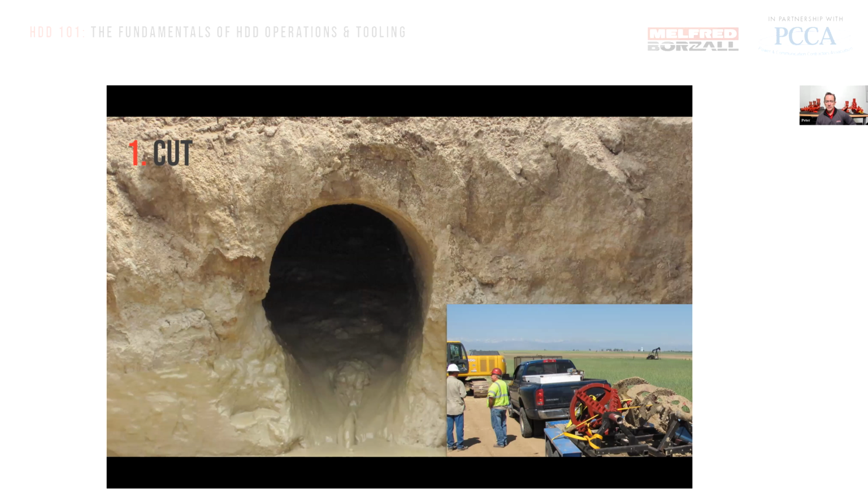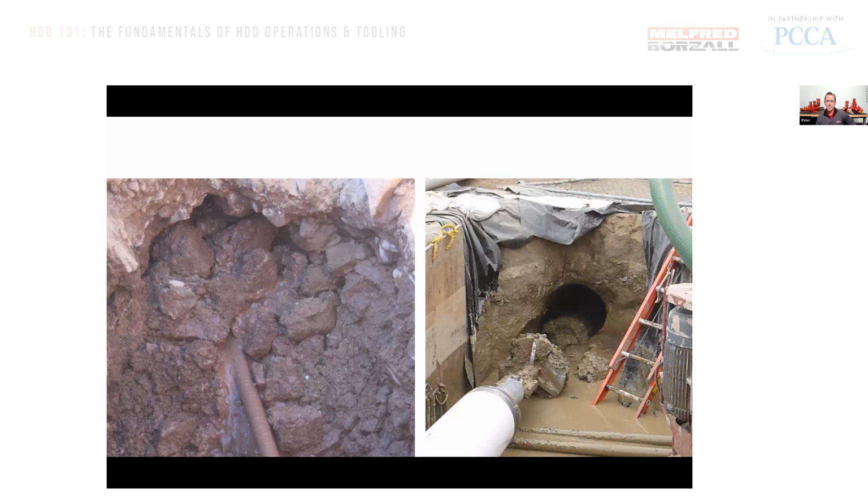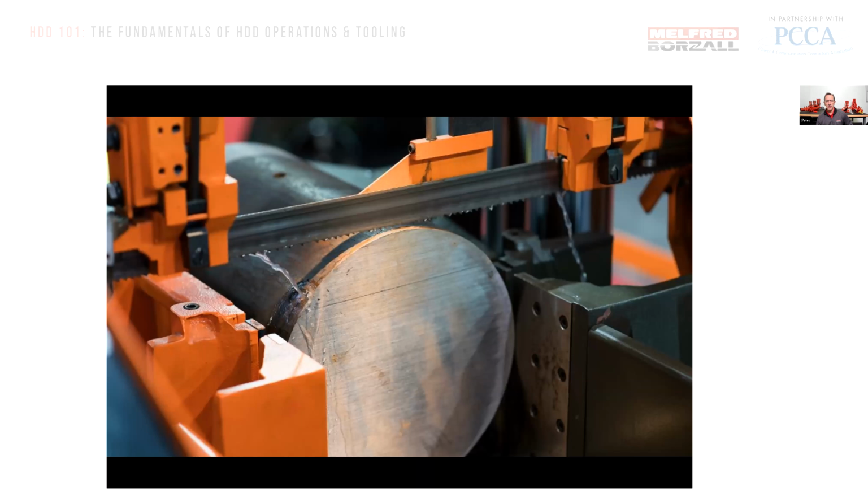But the other goal is that you end up with small cuttings. Remember, you're pulling pipe back through that hole. Just about all that soil your reamer cut needs to get out of the hole so the pipe will go in. If your reamer is leaving big chunks of clay or shale in the hole, it's going to be near impossible to get it out of the hole. So when you're trying to decide what style bit or reamer to use, try to think of the cutting action like that of a saw blade.